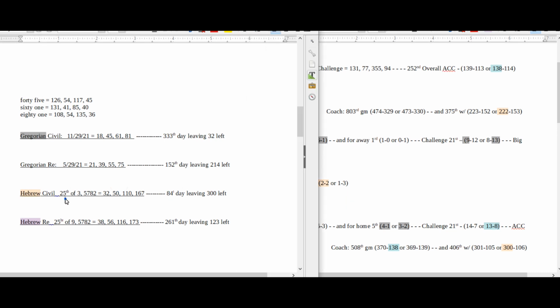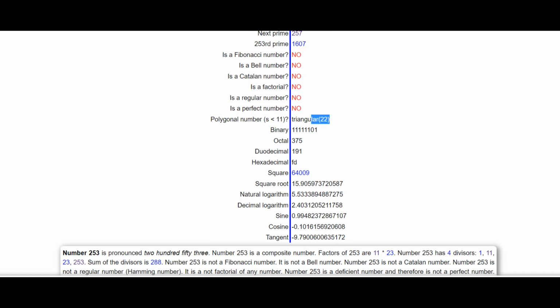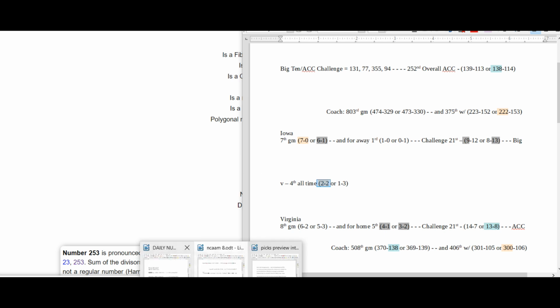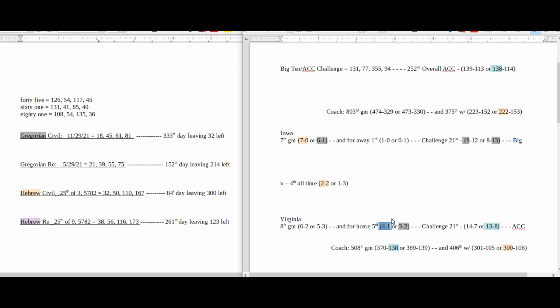The first thing that would help them is that today is the 25th day of the third month on the Hebrew civil calendar, 253. 253 is the 22nd triangular number, and Virginia can even the score and become 2-2 head-to-head against Iowa with a win. Today does have 61 date numerology on the Gregorian. 61 sums to 41 when written out. And Virginia could become 4-1 at home for the season with the win, as Iowa becomes 6-1 for a season record with the loss, like 61.